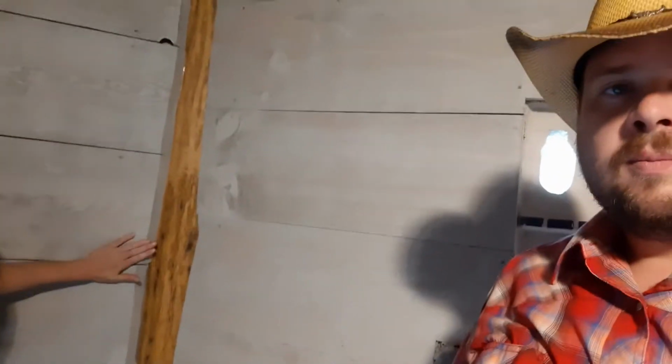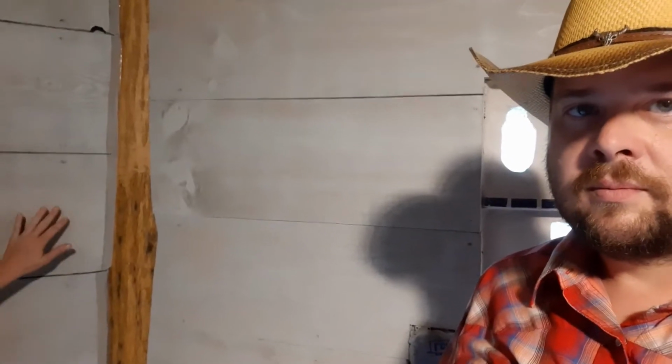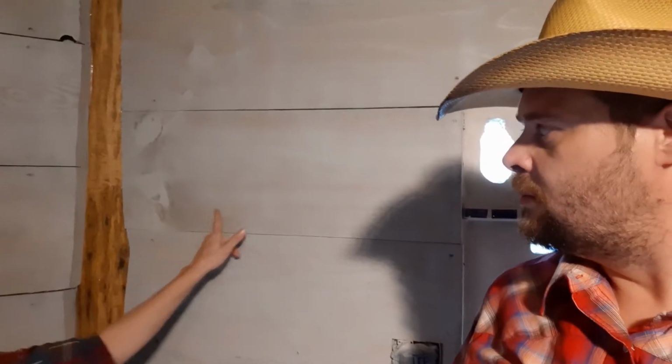Where stuff's meeting up, you can't really get a good aspect of how the posts are going to look except for this corner, and I covered it just for that so you could see it. So that's how it's going to look here on the interior, how the walls are meeting up with the posts. It'll be more of a flat gray, and not as, like right here, you can see it's a little more grainy.